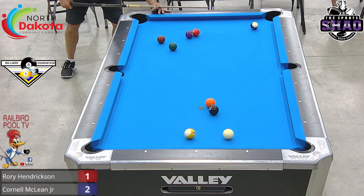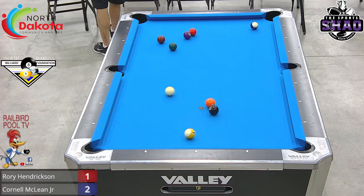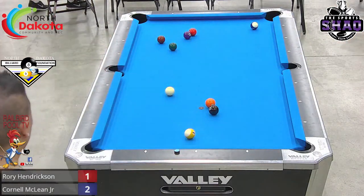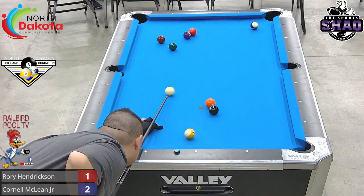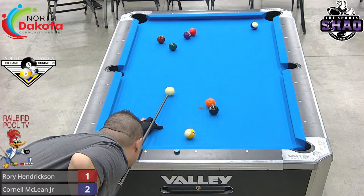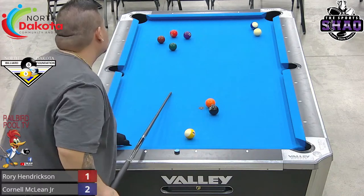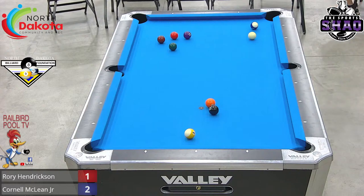Let's see if his speed is better. Nope, a little bit of running English. It took off on him. He's just not finding his speed yet. He'll cut this in, or he'll try to. No, he played safe. Can't tell if he got him or not. He might have the edge of this. It's really close.